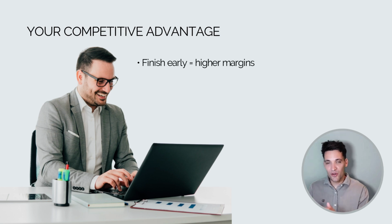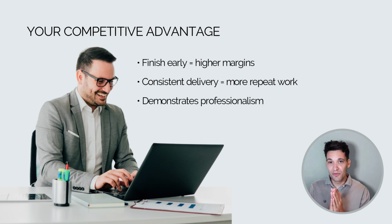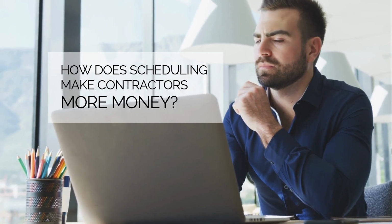It's going to help you finish early, which is going to help you save money with higher margins. It's going to help you to consistently deliver, which is going to make you look better to your clients, so actually get you more work in the future because it demonstrates your professionalism, and it's also going to give you confidence to scale.